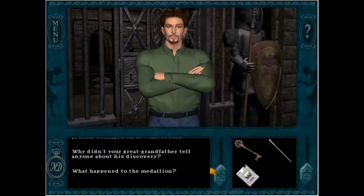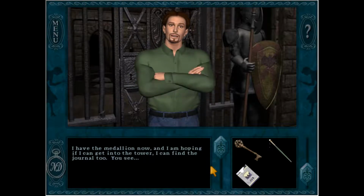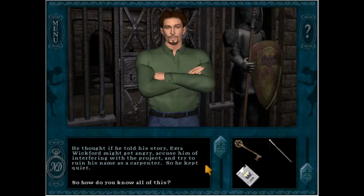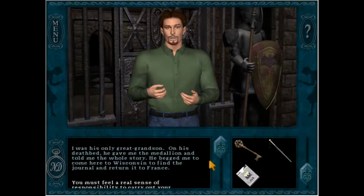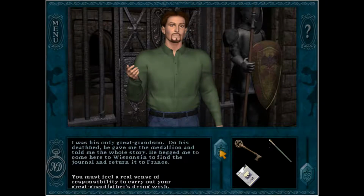What happened to the medallion? I have the medallion now, and I'm hoping if I can get into the tower, I can find the journal too. You see, he thought if he told his story, Ezra Wickford might get angry, accuse him of interfering with the project, and try to ruin his name as a carpenter. So he kept quiet. So, how do you know all of this? I was his only great-grandson. On his deathbed, he gave me the medallion and told me the whole story. He begged me to come here to Wisconsin to find the journal and return it to France.